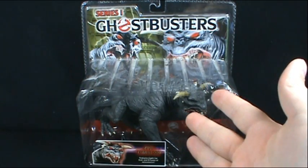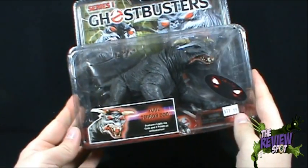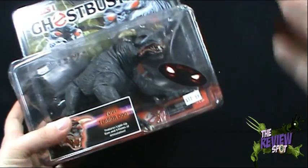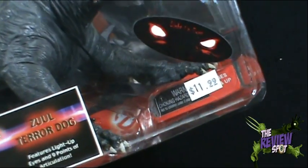On yet another spooktacular, spooky spot, we're going to be having a look at the NECA Series 1 Ghostbuster toys. We're looking now at the other terror dog, Zuul. Features light-up eyes and 9 points of articulation. Also, bring to your attention, this is an older toy that I have had in my collection.